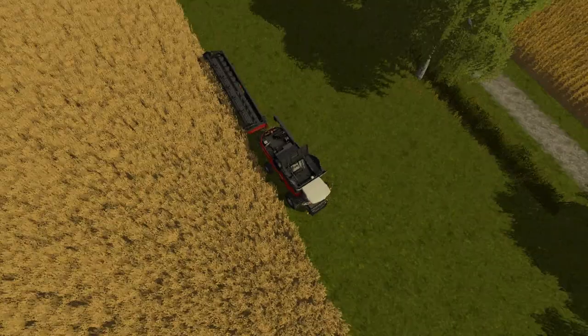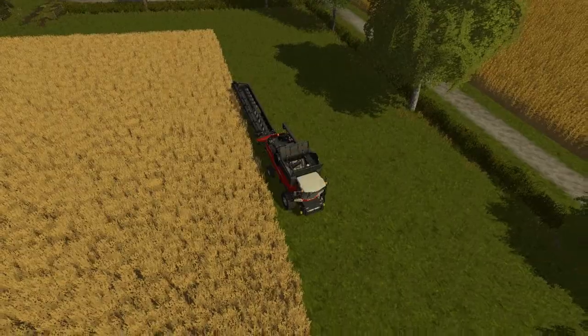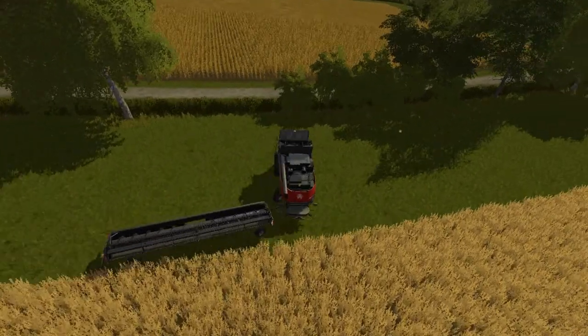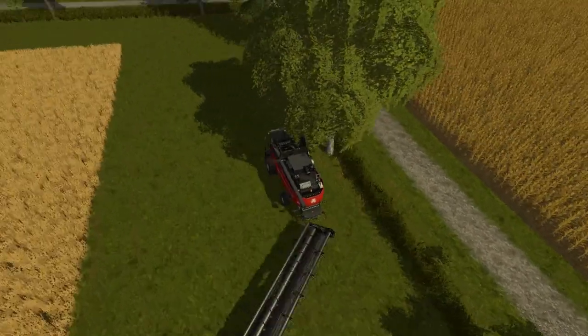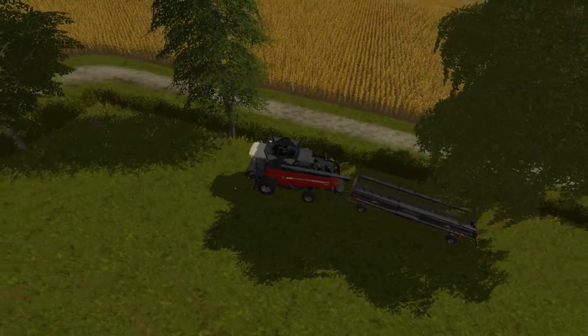No, my ear. It's too late now. I think I better do this. Hopefully I can turn around. And this is actually staying on the trailer pretty good this time. I'm surprised.